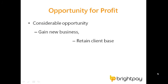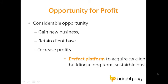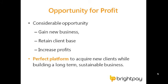The small business market begins its staging cycle in the middle of 2015. This offers a considerable opportunity to gain new business, retain clients and increase profits. For those strategic bureaus who will offer AE services, they certainly have the perfect platform to acquire new clients while simultaneously building a long-term sustainable business.